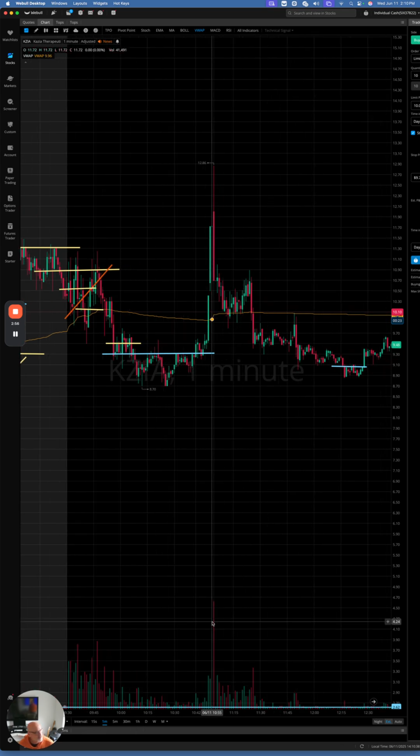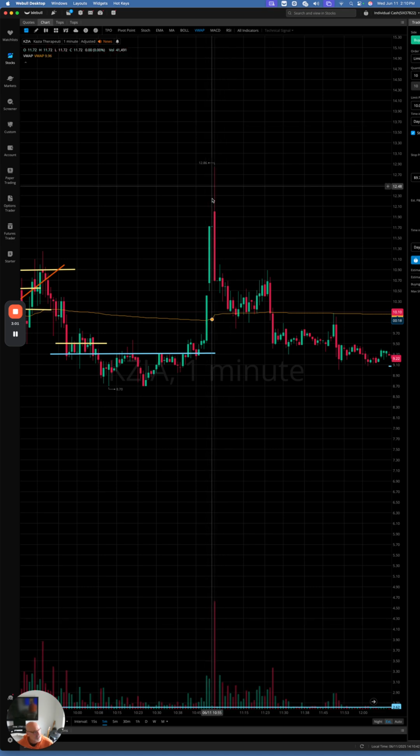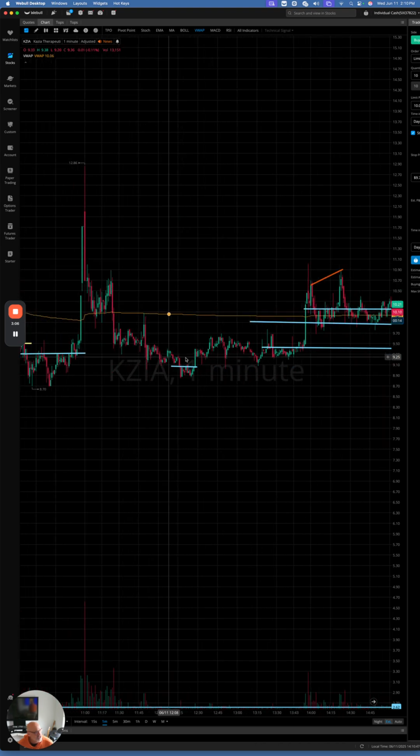So that was the largest candle wick. That's a good time to short because it does show you the highest volume is the sell-off. Here's the retest of this little area, and then a breakdown until it slowly just built up.